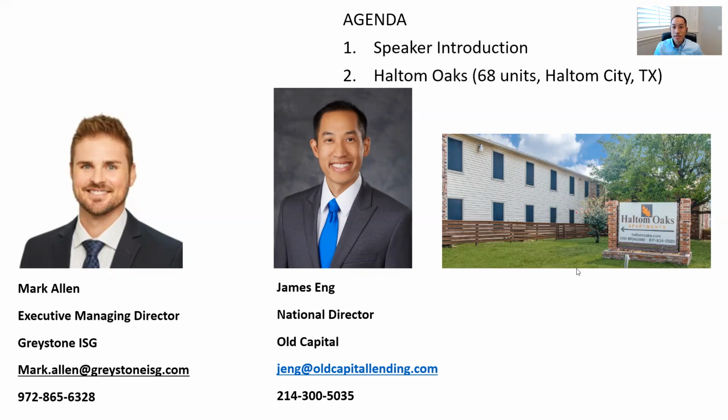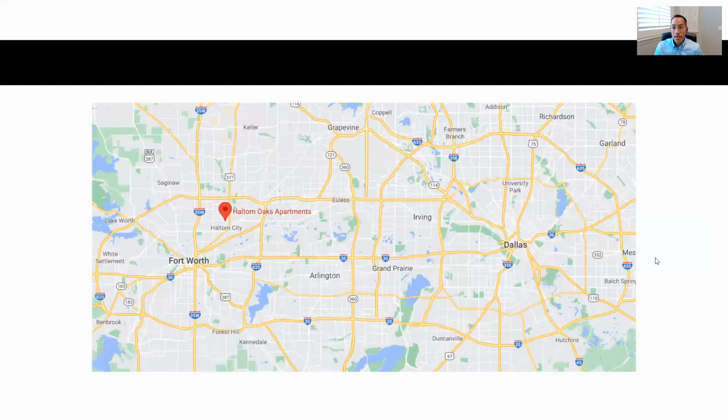All right, perfect. So we'll jump into this deal. So Haltom Oaks, 68 units, Haltom City. Maybe start off with the location and where this deal sits, and then we'll get into more of the details. Yeah, so Haltom Oaks is situated in Haltom City.